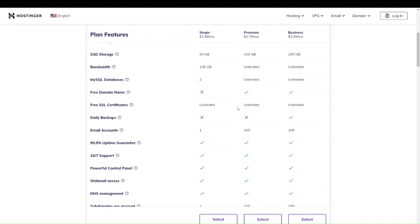If your site doesn't get backed up daily, you do run the risk of losing data if you ever need to roll back to a previous version of the site. You do get the daily backups with the business plan, however with the single and the premium you don't.